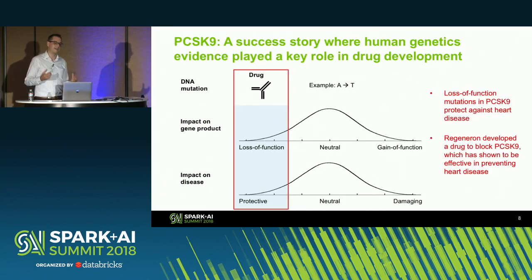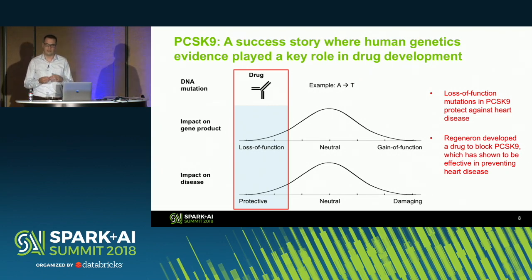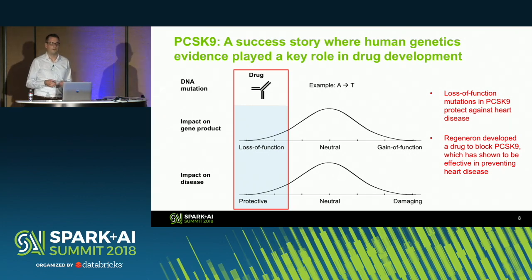Now, one such example where human genetic evidence played a key role in drug discovery is PCSK9. In early 2003, a group of researchers looked at individuals who had extremely high levels of bad cholesterol and were suffering from debilitating heart disease. And what they found was a gain-of-function mutation in the PCSK9 gene.